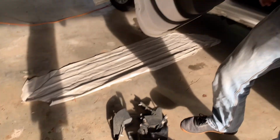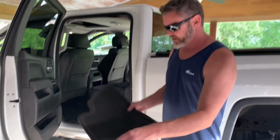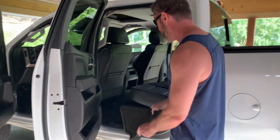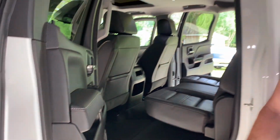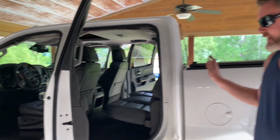All right, we got all these shin busting things off. I think everybody in the family's done hit their shins on it. We found the floor mats in the back of the truck. Got those cleaned up. Put those in. You did a great job cleaning it. The guy that owned it, or girl, whoever owned it, they kept this truck clean.